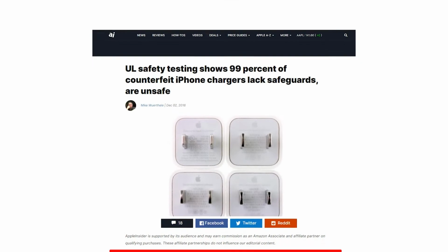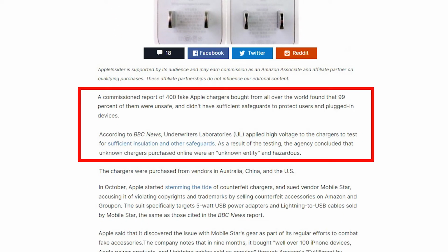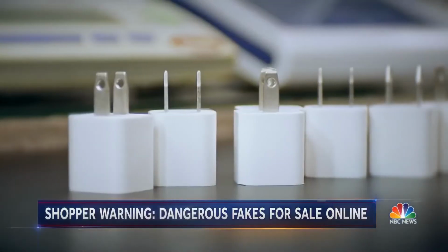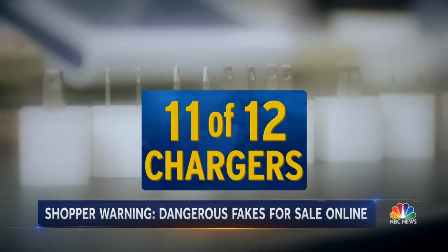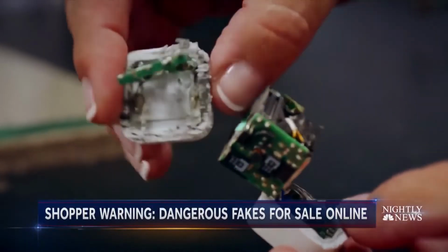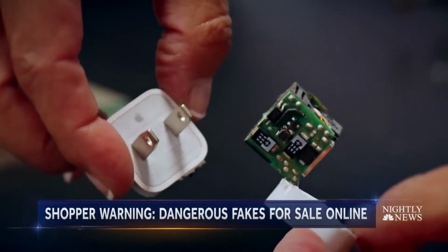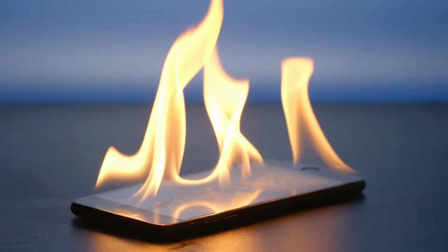Well, take this into consideration, the study that was conducted by the Underwriters Laboratories. These knockoff chargers look so real that the UL ultimately concluded that 11 of the 12 chargers that were purchased from the third-party sellers were in fact counterfeits. The danger that these counterfeit chargers present is that they're possibly missing the circuitry that stops the iPhone from overcharging, which can cause it to explode.